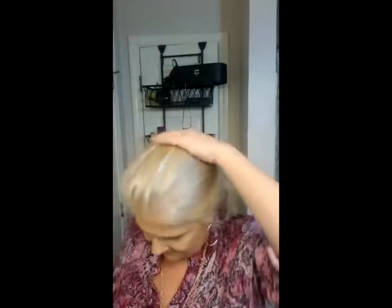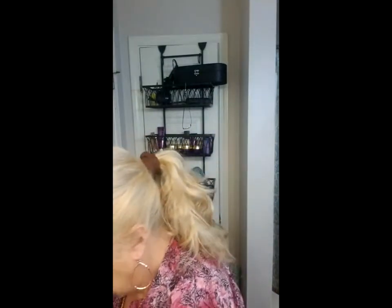I'm going to use the liquid lipstick today in, can't even see. Where did I put my glasses? Let me put my glasses on and I'll tell you what color it is. It's one of the metallics. It's Superior. And it's a light shade. And we're just going to put this color on.